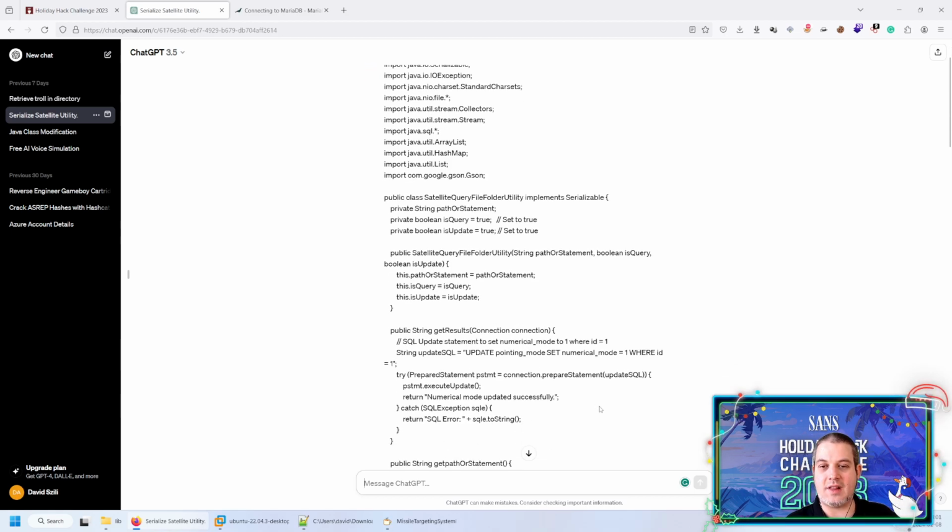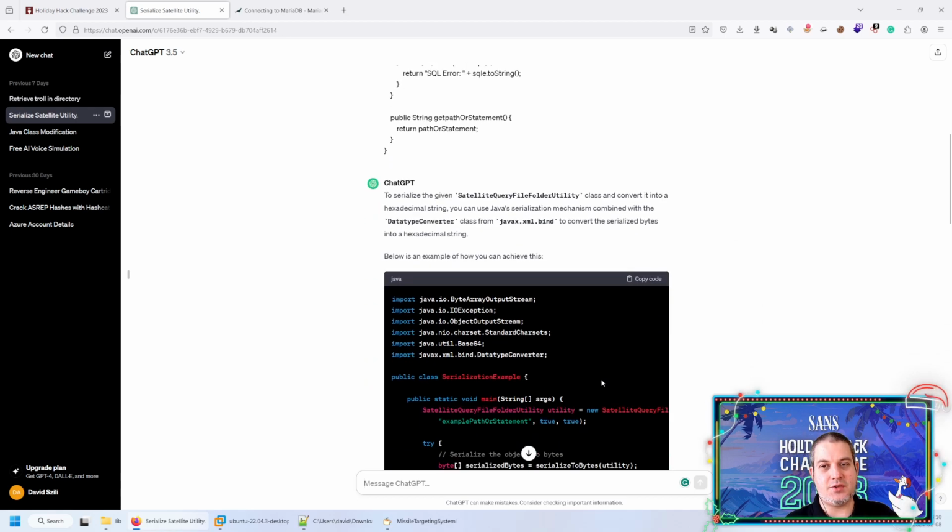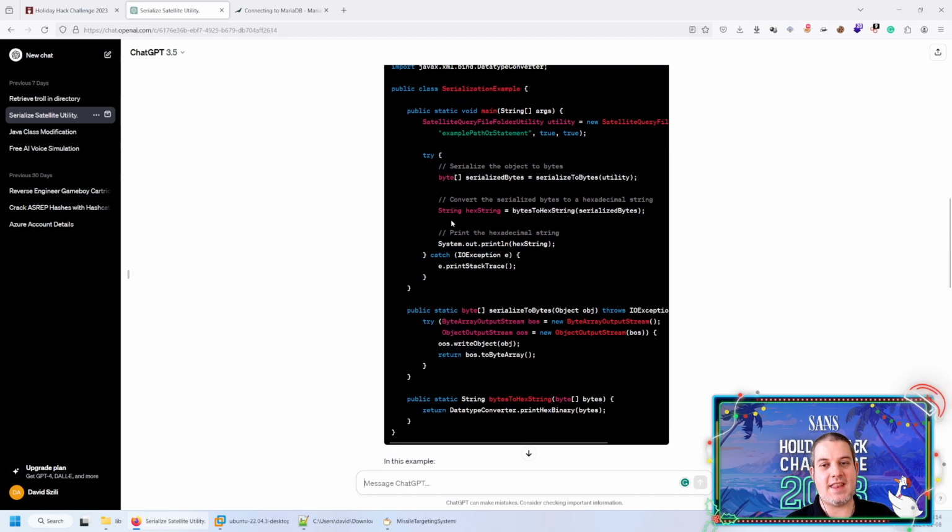This is my own little class that I modified and then showed you just previously. And I asked ChatGPT to write me a class that would serialize this and then convert it into a hex string. Now, I chose hex string because I wanted to make sure that this works also with the SQL injection, and I wasn't sure if they check on the interface the length.